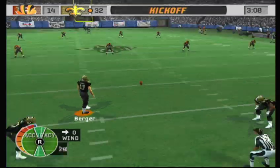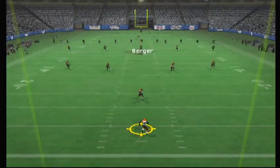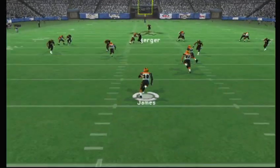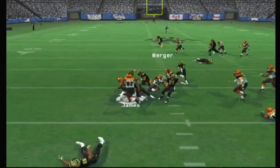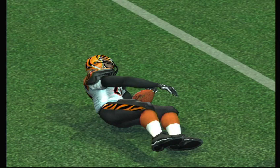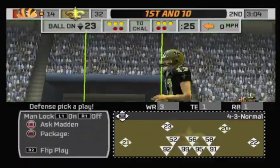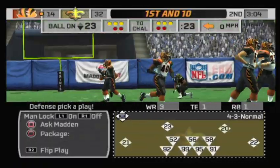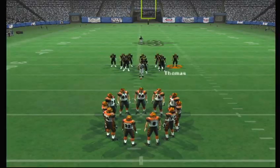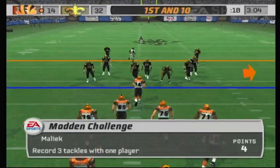James back deep to return. Sends it sailing from the 5. The Bengals face an uphill battle as they begin this drive at the 23. First and 10. Ball on the 23-yard line.